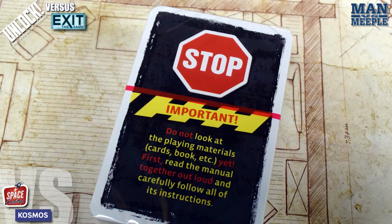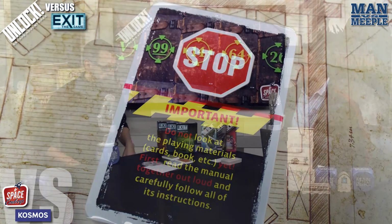I would say I felt like we had more challenge with figuring out how the game is played than we did with the actual clues, because now that we've played an Exit, I feel like we wouldn't have near as much trouble playing another one because we know a little bit more about how the system works firsthand. Yeah. Same thing with Unlock.